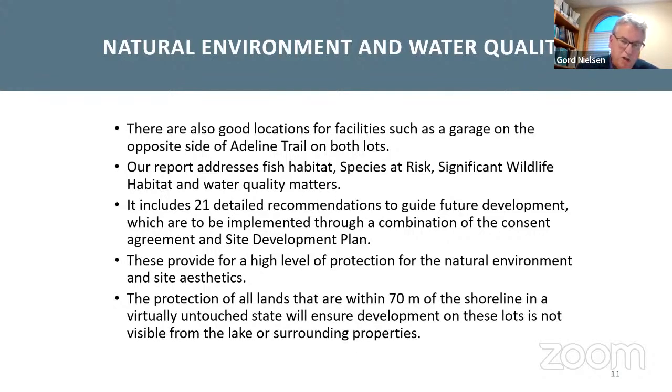And those recommendations can and will be implemented through a combination of the consent agreement and site development plan for each property. And these provide for a high level of protection for the natural environment and site aesthetics. Development is to be set back more than 70 meters from the shoreline on both of these lots, and that provides the protection that's required for the steep slope areas. And by leaving that area that's within 70 meters of the shoreline in a virtually untouched state, it will also ensure development on these lots is minimally visible from the lake or surrounding properties, if visible at all. Thank you. Next slide, please.